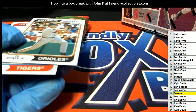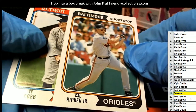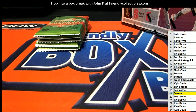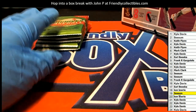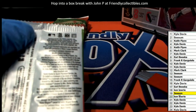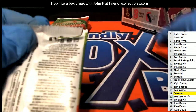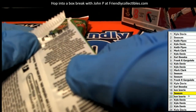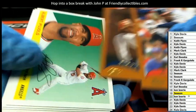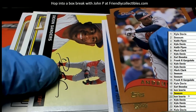Wow, what a surprise. So this late in the box, we just had our first autograph. Somebody else can still manage to split the box with Sesum. But as far as it goes, the odds are in Sesum's favor big time for winning a box of Chronicles. Big time. Odds just changed huge. Ken L, good luck. It can still happen for you, Ken. But my goodness, you would need to have an auto of either the Twins, Angels, or Rangers to get back in this thing and get half the Chronicles box.